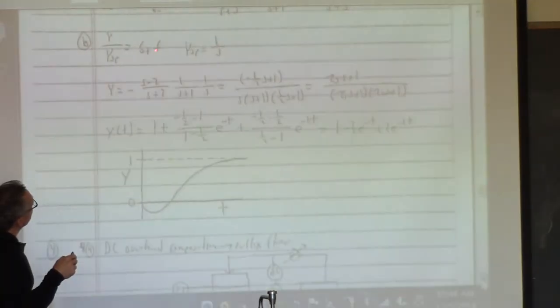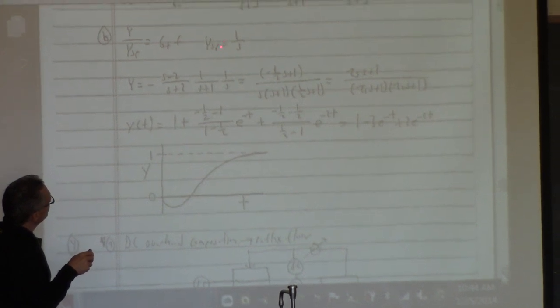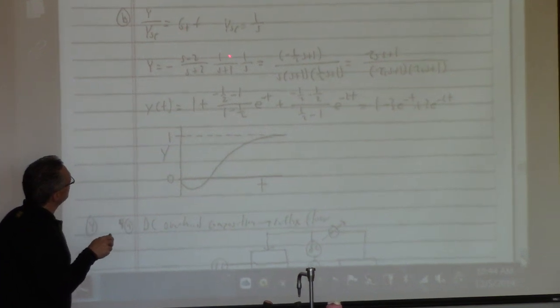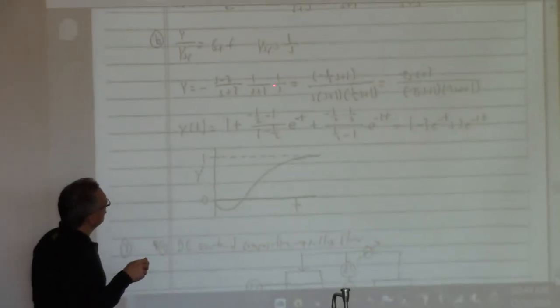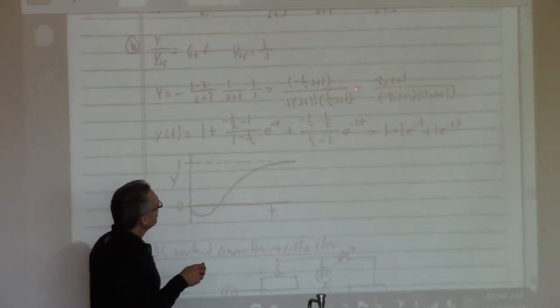your G plus times F, I'm asking you, what is the response of this for a set point change? Okay, so there's the G plus, it's written on the board as well. There's the F, there's the set point, right, because we're trying to compute the response. Multiply all this out, you get this.